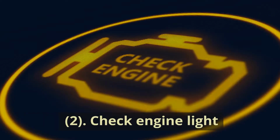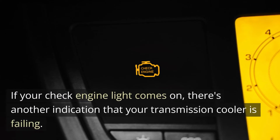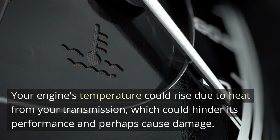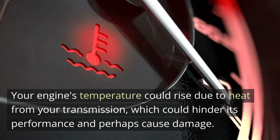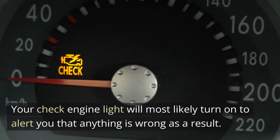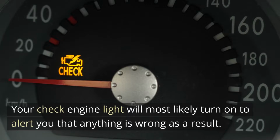2. Check engine light. If your check engine light comes on, there's another indication that your transmission cooler is failing. Your engine's temperature could rise due to heat from your transmission, which could hinder its performance and perhaps cause damage. Your check engine light will most likely turn on to alert you that anything is wrong as a result.